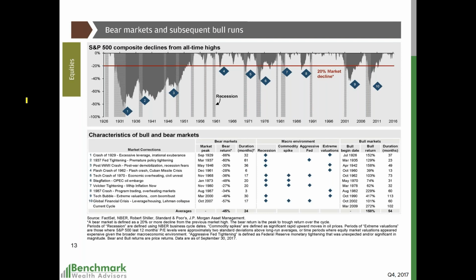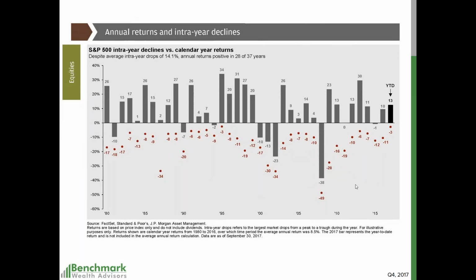Let's go to intra-year declines. Sort of says it's the same topic. This is from 1980 on to September 30th again, going through the declines in the S&P and what the intra-year worst of the decline was that year. So you can see the average decline, but some of the worst moves down took place, and obviously of recent we haven't had much in the way of corrections, making this a little more of a teetering type of rally.